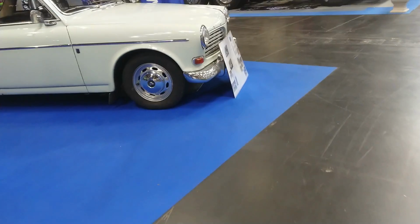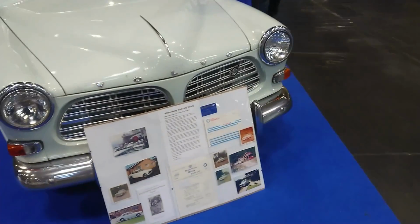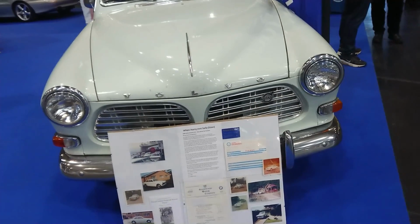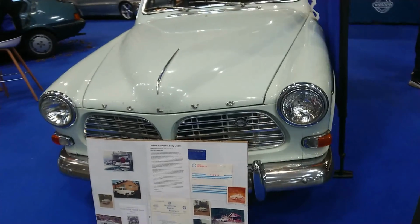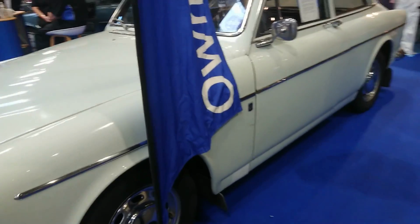Volvo Amazon and Harry met Sally. Oh, I see. One owner for 54 years. 68 Amazon 121. Purchased from Goodwood Motor Company in Southbourne, which is sort of near Chichester. Isn't that beautiful?